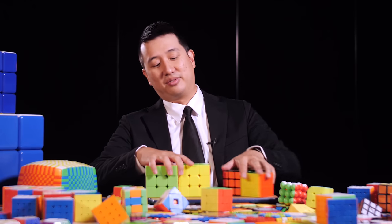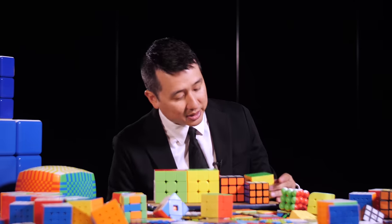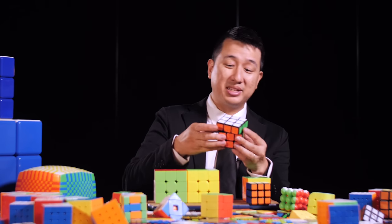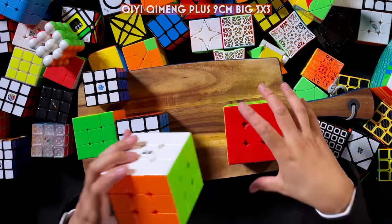So here's my collection of slightly larger 3x3s. For comparison's sake, this is our normal size. So this guy I think is maybe like 6 centimeters, a little bit hard to turn. This guy is a little bigger than maybe like 6.5, but much, much smoother to turn. But hats off to the T big cubes.